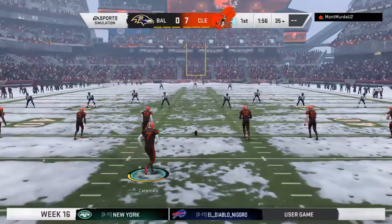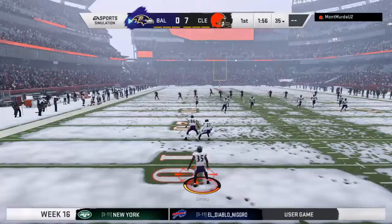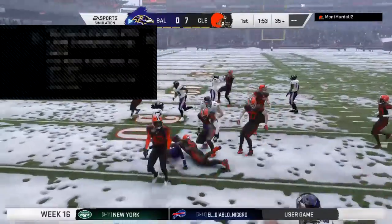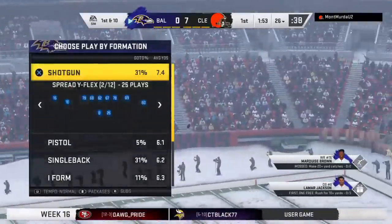Now Catanzaro after the touchdown to kick it away. This one taken just inside the 10. And he'll take it up past the 25 to the 26-yard line.